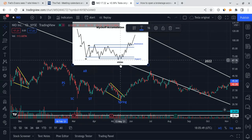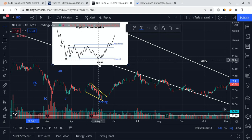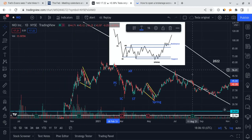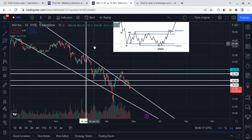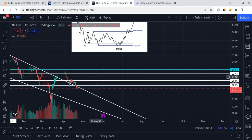You guys could see these two tops that formed, very similar to this. Then we get pushed down even harder for the spring. The spring pushed NIO to 31 bucks. Then after the spring, we get that nice push to the upside, all the way up to about $55. So it's pretty obvious that this often plays out. Does it always play out perfectly? No, but there are many instances where we enter that accumulation phase, and I think this may end up dictating NIO for the future.